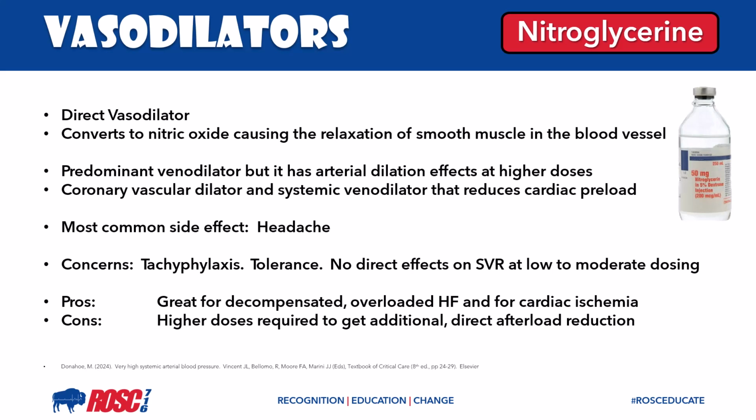Now, nitroglycerin can cause tachyphylaxis, and this is due to its predominant venodilatation. You also can see tolerance to this medication as well. The dose range is anywhere between 10 to 200 mics per minute.